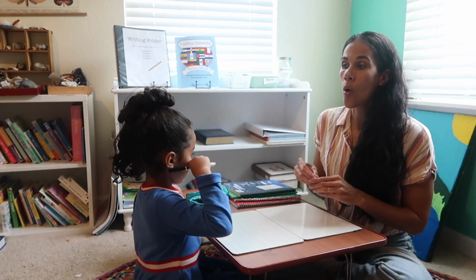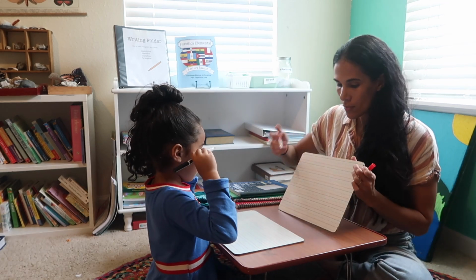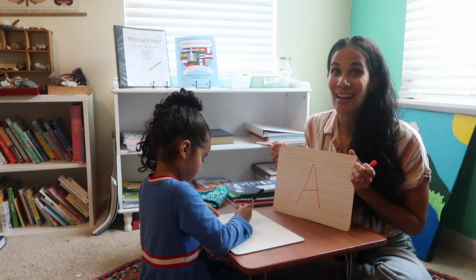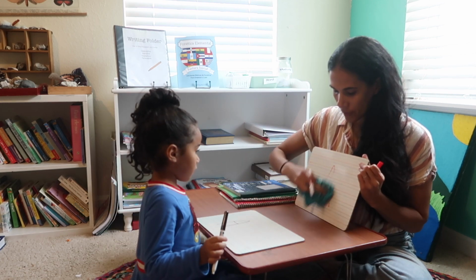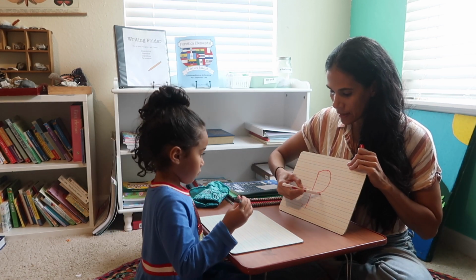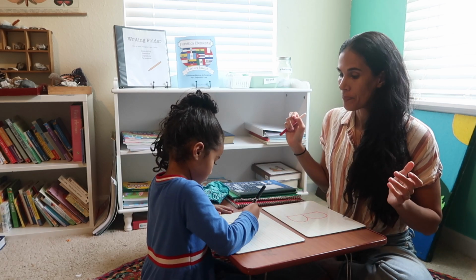At first, you want to start with copy activities. So you start off with the letter. Let's write the letter A. Can you write the letter A? You want to say the letter names, not the letter sounds, when you're teaching writing. Good job, Gabby. Now let's move on to the letter B. Can you write the letter B? And it's just copy me, right?